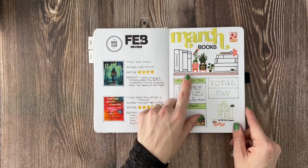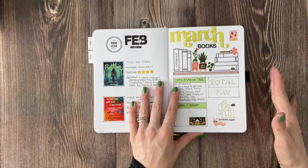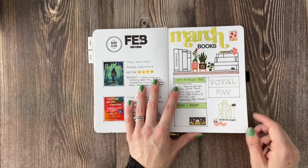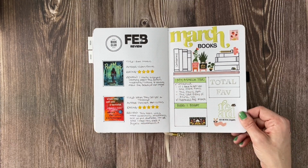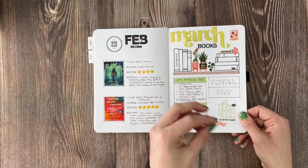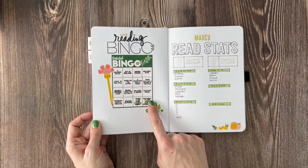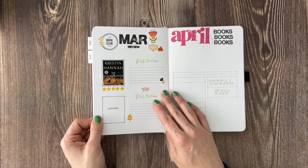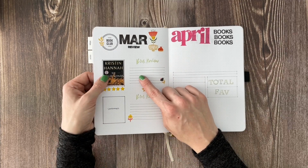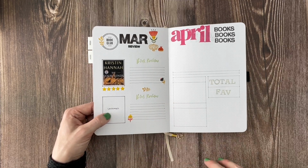Here are my March pages. We're in the middle of March right now, so I haven't totally filled everything in yet. For this one, I used a bunch of stickers and some stamps. Again, I'm really enjoying combining those 2 mediums onto these pages. I went for a more green plant type of look and used a lot of green for my coloring. Here's the bingo card for this month. And then so far I've printed the first book. This was my local book club book, and then I need to print a cover of the book Untamed, which is what we read for my local one.